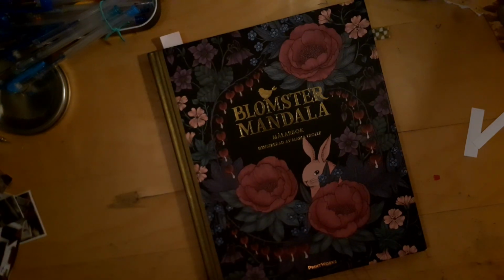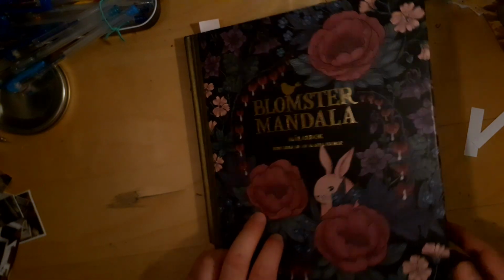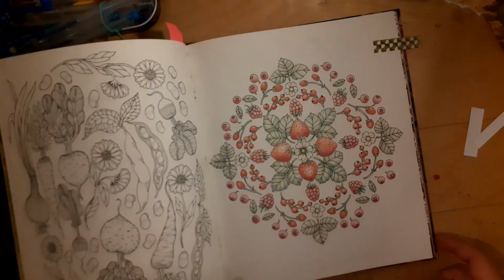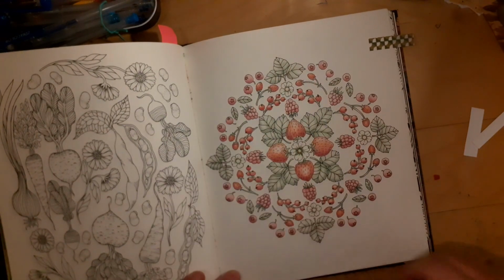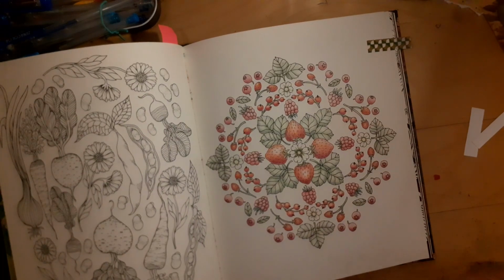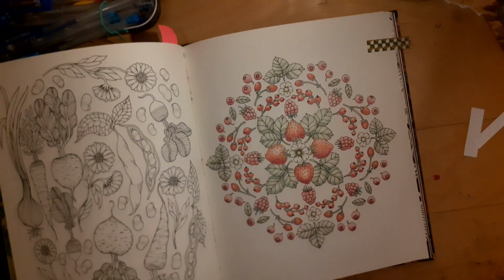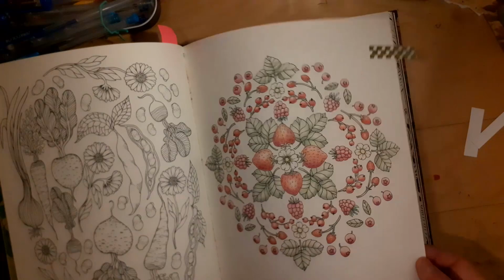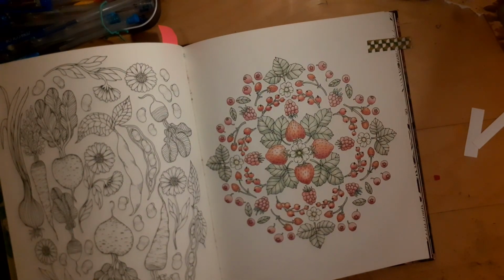Then I also finished a Forever Whip. And I mean, since the day I bought Blomster Mandala, I've had this mandala unfinished, and it was more or less just the outer edges that weren't done. And now they are, and I colored them in the same style as the rest of the whip was, I guess. So this kind of pale Polychromos colors. And yeah, I'm so happy to have it done. It wasn't really an enjoyment to do, but it was, you know, fine.